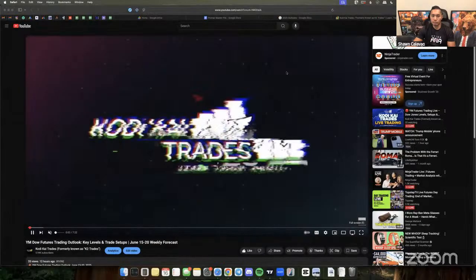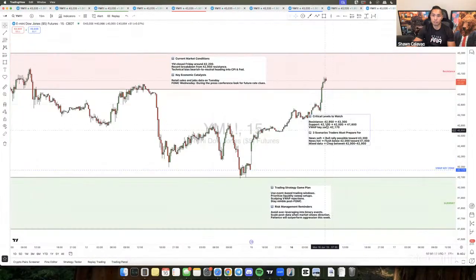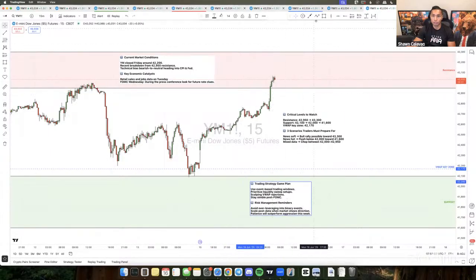Actually, let's go back to that. I mark it up over here on the 15. Okay, so look, we're right here in the resistance zone. So this is what I covered yesterday during the market outlook for the week. Like I said earlier, I'm prioritizing liquidity sweep setups. Critical levels to watch would be resistance. We're actually in the weekly resistance right now.